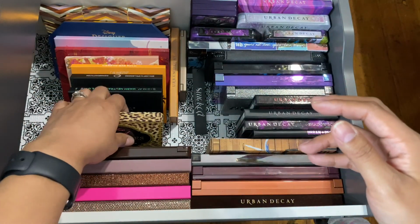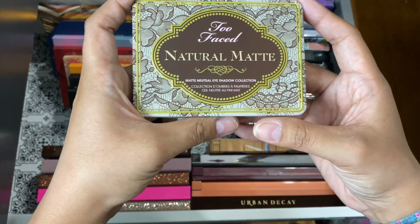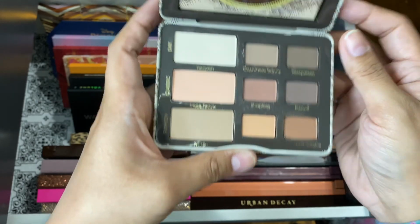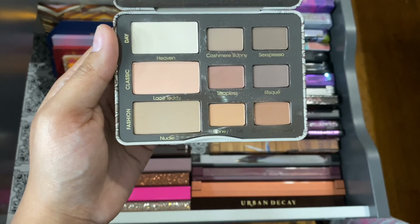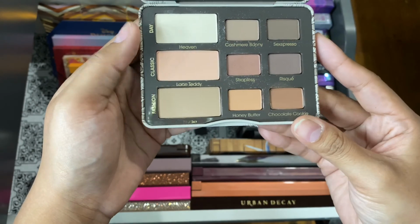Then we have the Too Faced Natural Matte palette, and they still make this one. They just have changed the packaging since then, and it's actually a lot prettier, but it is a little bit bulkier. I like this palette a lot.